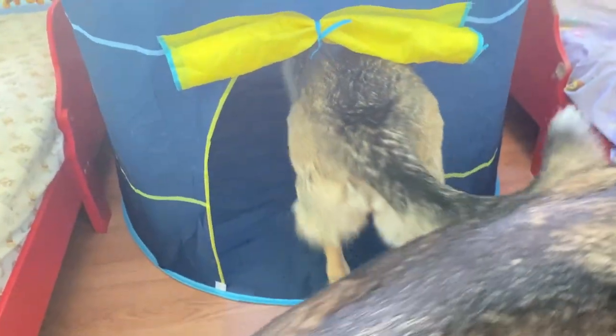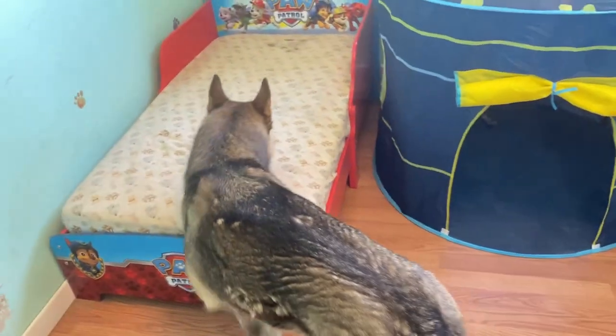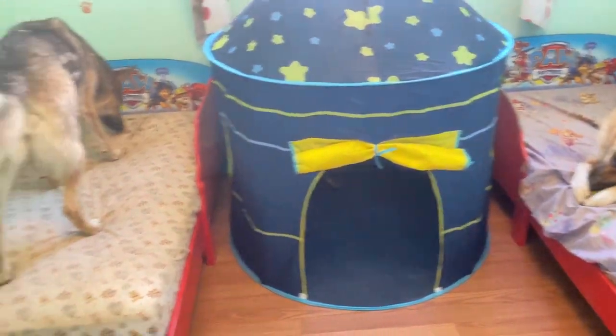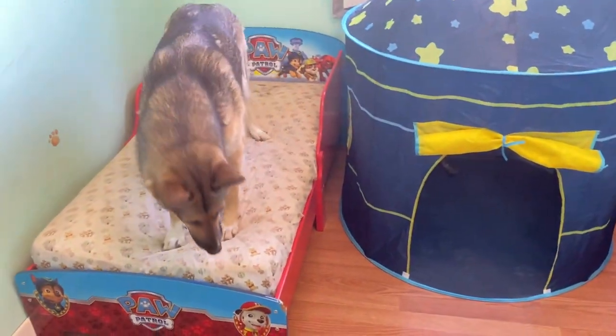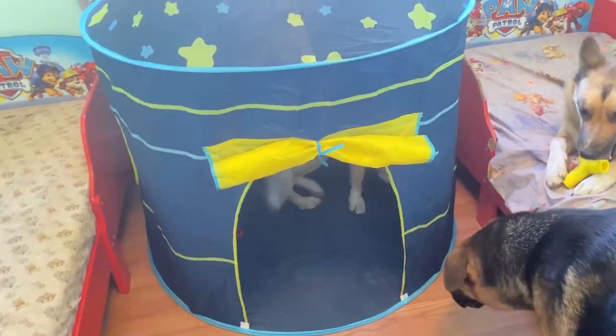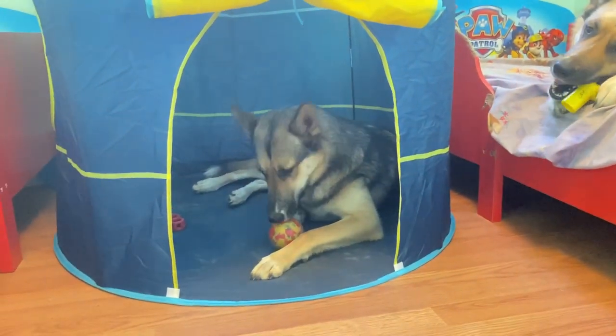What is everyone? Hi, Dodger. Yeah. Is that your tent? What do you think, Layla? Oh, there's a toy in there too? Wow. Yes, Ariel. Hi, girl. Oh, do you like it, Layla? Pretty girl. Do you like your tent? You were in it. Oh my. You're funny. What do you think, Layla? Layla just went in with her ball. What do you think, Layla? You like it? You look very cute in there.